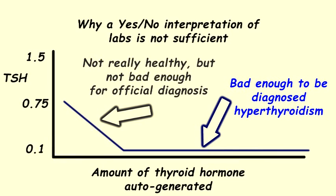As their thyroid starts to produce more thyroid hormone, the TSH is going to go down. So we're going to have this range where TSH is, say, 0.75 or less, but not all the way suppressed, where they're not really healthy, but not bad enough for an official diagnosis. And this is going to be more in that subclinical hyperthyroidism range. And then when they get bad enough, their TSH will go all the way down to about 0.1, and that's where they're bad enough to be diagnosed with hyperthyroidism.